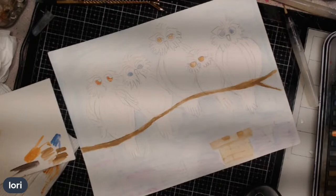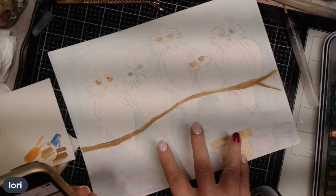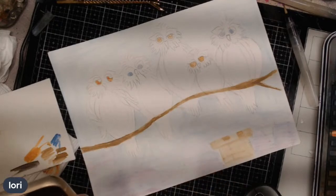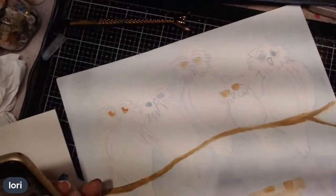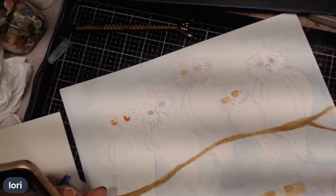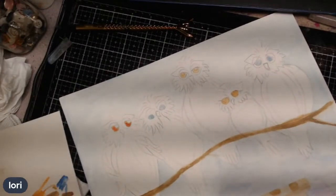So let's see. What am I after here? I'm going to try to find, there we go. Let's go here. I just want to see how this is. I can bring my camera down a little too. Oh yeah, that looks pretty horrible. Well, hopefully, as I start getting some more color on here, it'll look a little better.